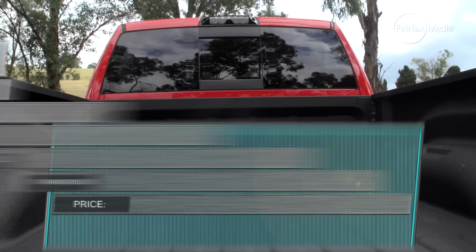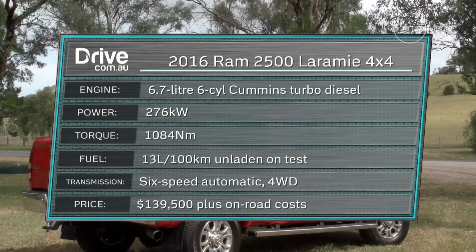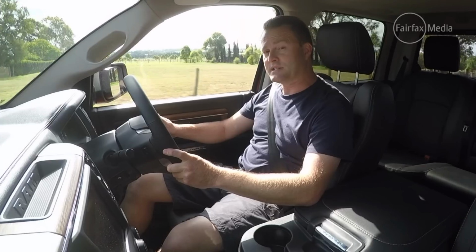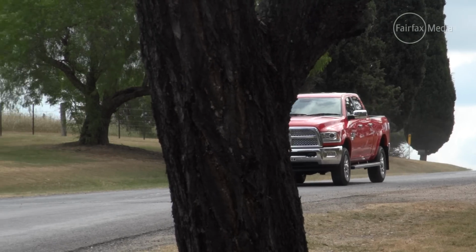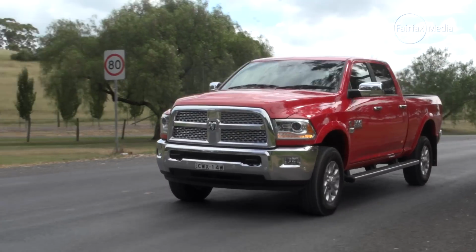Everything about the Ram is big, including engine power. It has 276 kilowatts and a whopping 1,084 newton meters of torque. Up front, that 6.7 litre turbo diesel Cummins does everything with ease. Nothing is a problem for it. Same with the transmission. The transmission is a 6-speed. It's smooth, just like a car.